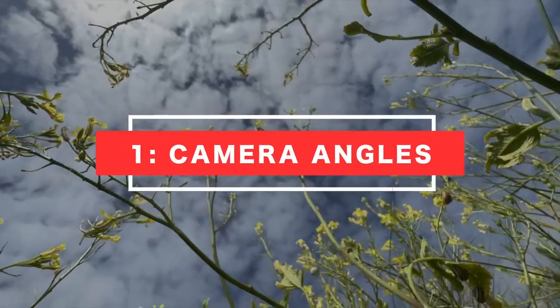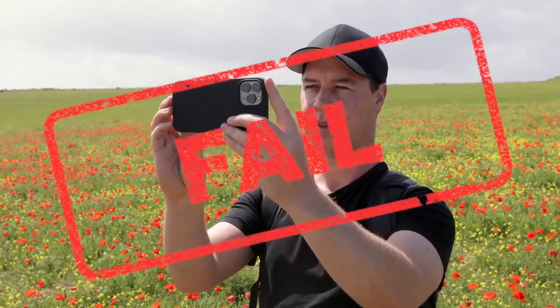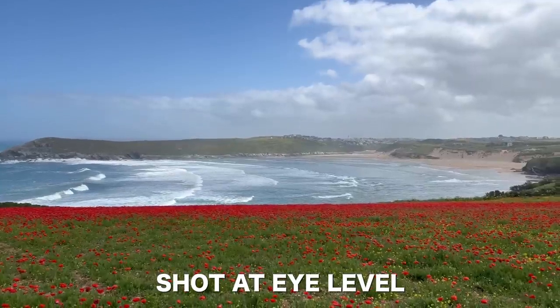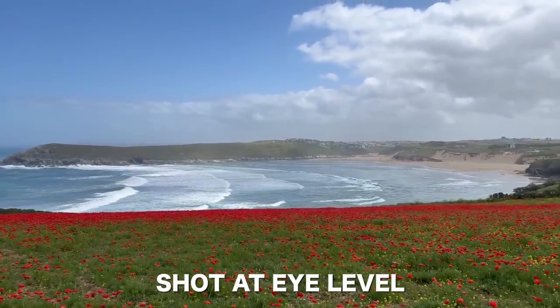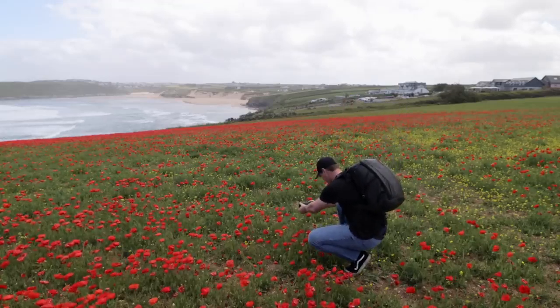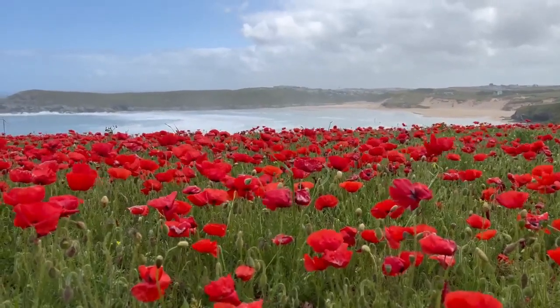So let's jump straight into tip number 1, camera angles. Try to avoid shooting at eye level. This is the most common angle that people use, and it's not particularly exciting. So make your footage stand out by mixing up your camera angles. Try lowering your camera to get it closer to the ground. This will instantly create a much more interesting perspective.